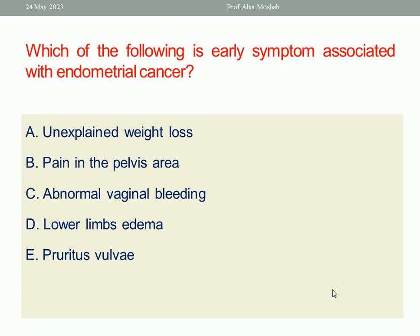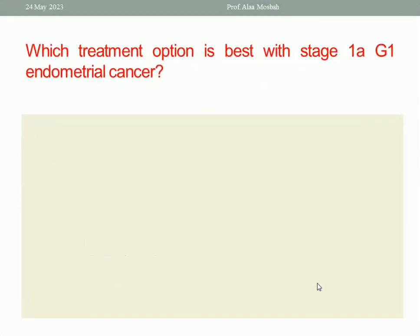The one best response here is, of course, abnormal vaginal bleeding. This is the reason why endometrial cancer is usually diagnosed early, because it presents itself with abnormal vaginal bleeding. So the best one response here is C, abnormal vaginal bleeding. Let us go to the next.